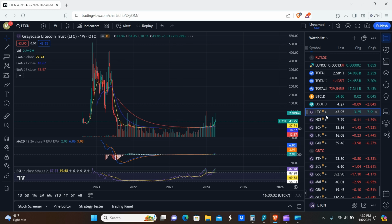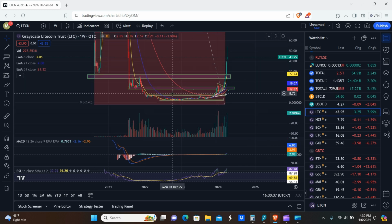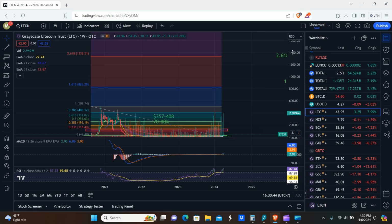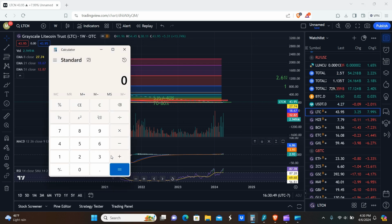I mean, if we just take a look at LTCN, really zoom out here, LTCN at the bottom of this thing was about $2 a share. And at the absolute high, you almost can't even measure it. It's crazy. At the high of this thing, it's nearly $2,200. If we just do the math on that, guys, if you had gotten in at the bottom and sold at the top, you're talking over 1,000x. Let's just say you got a 500x. 500x, crazy number, right? But it is possible in crypto.